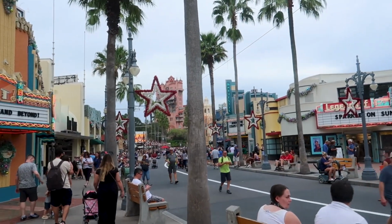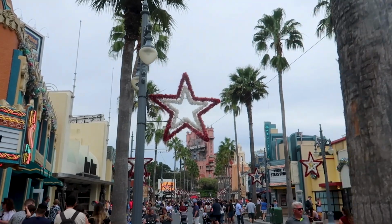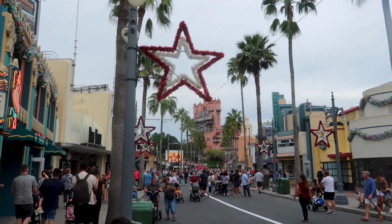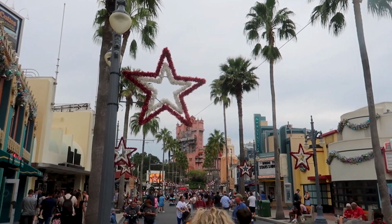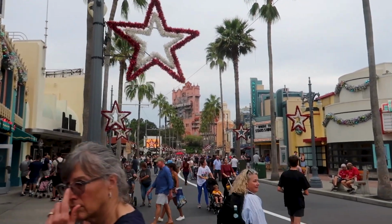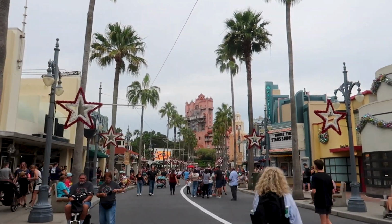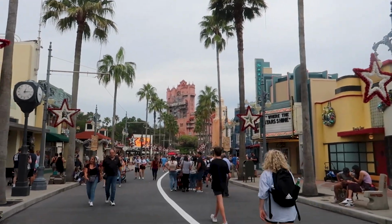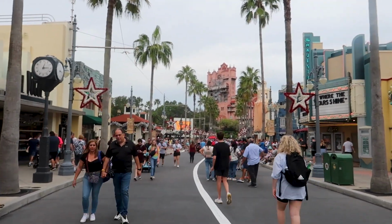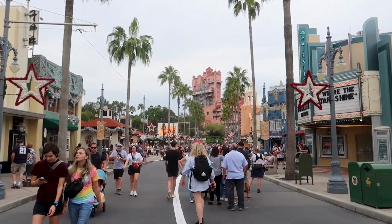So, as you see on Sunset Boulevard, the stars are back out. And like I said, down Sunset Boulevard you have Sunset's Greetings, which is the projection show they put onto the Tower of Terror every year. I'm really excited, it is coming back. I don't know when, I think it may be tonight, but it'll be something cool. I think it'll come back for sure, because I've already seen it and I've shown a video. I'll put it in the corner. Hopefully I did earlier in the day.